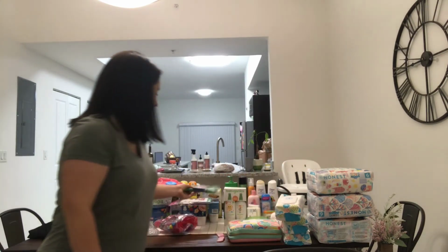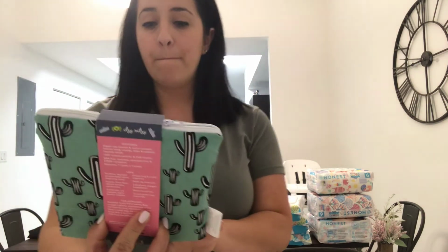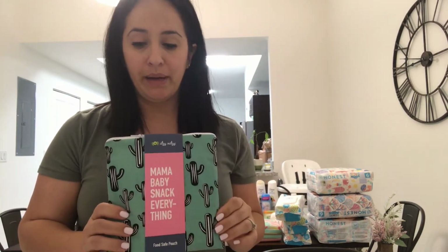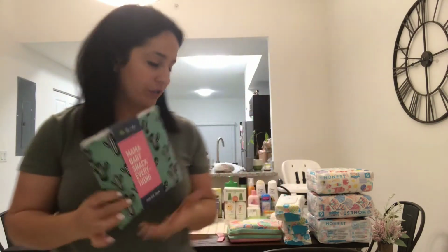So another thing I got for Kaidi is this Itsy Ritsy Mama Baby Snack Everything. I have another one that I carry in my backpack, in my diaper bag. This one I had before, but I wanted to buy an extra one just so I could put some snacks for Kaidi. I got her some Fruity Pebbles that I could put in here so she's entertained on the airplane. If she's hungry or anything like that, she has some snacks for herself.